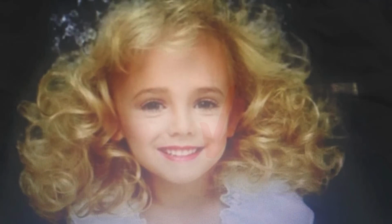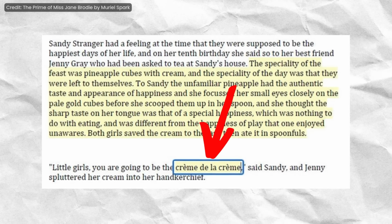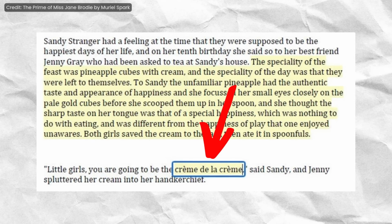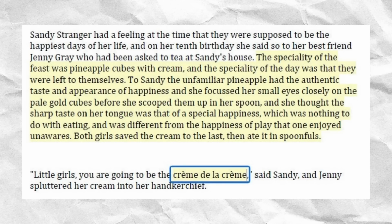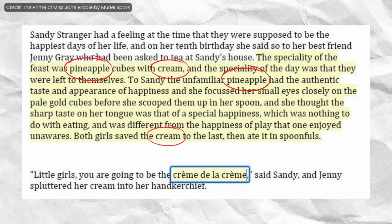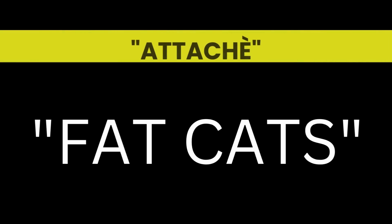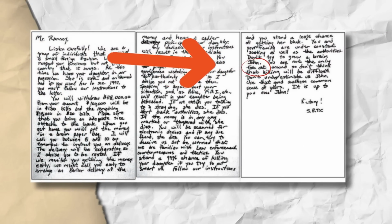Then have a look at this, also from The Prime of Miss Jean Brodie. Crème de la crème, accented E's abound. Now have a look above the encircled text to multiple references to pineapple and cream. Number 3, fat cats. The ransom note refers to talking to stray dogs and a reference to a fat cat.